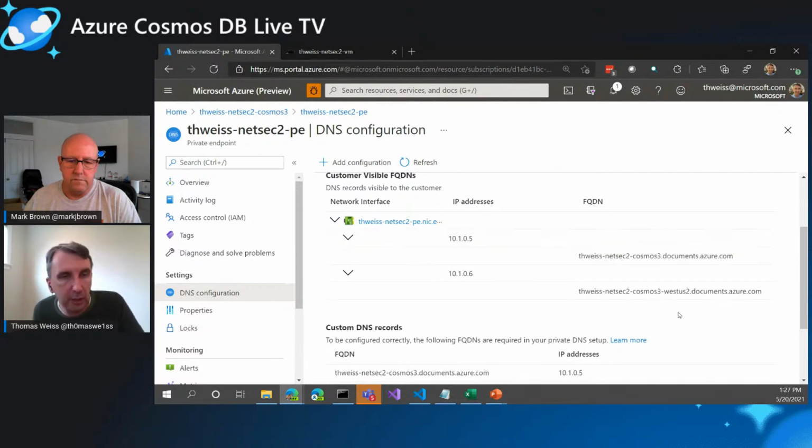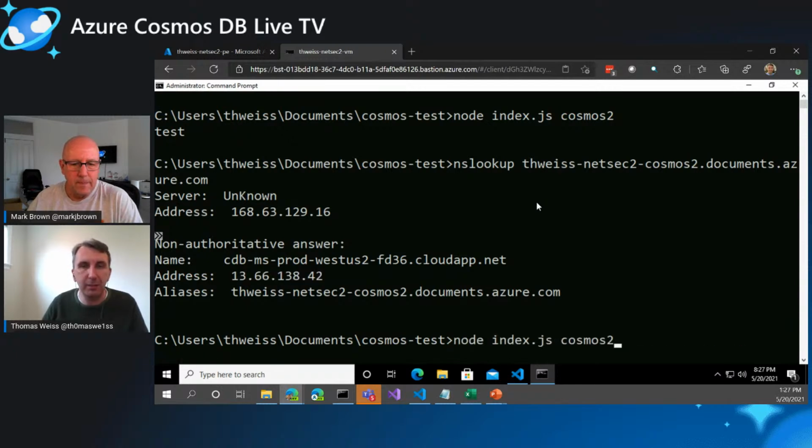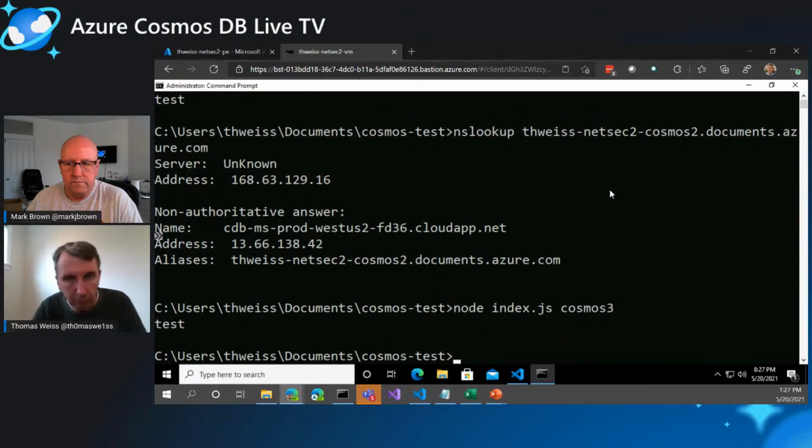And actually, that's a good segue, Mark. I can switch back to my VM if I haven't lost the connection again. No, I'm still good. And let me run exactly the same test as before, but on that Cosmos 3 instance that is connected to that same VNet, but through a private endpoint. And as expected, that just works, right? Which means that I didn't need to change anything in my application. I can still use the same connection string. All the magic happens at the networking level.